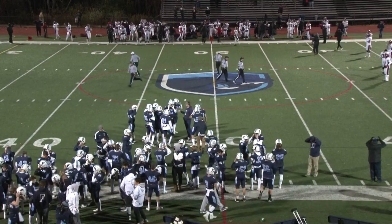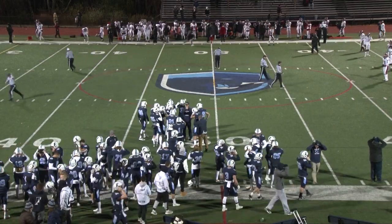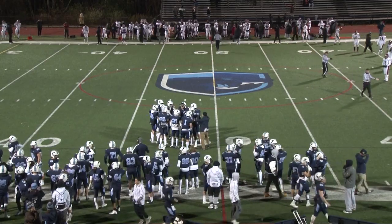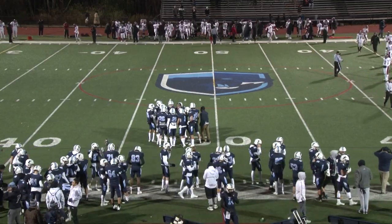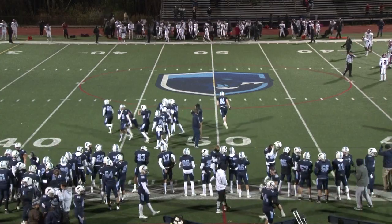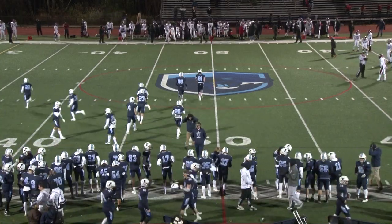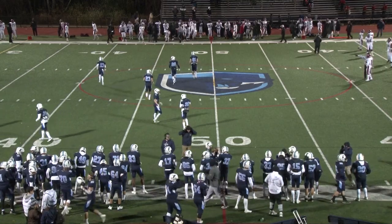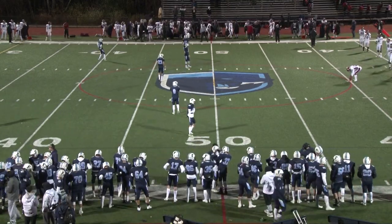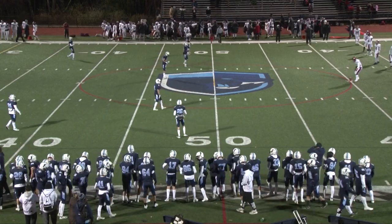So here we go, Franklin, with the home dark blue, navy, light blue trim, white helmets, and white socks, and the Boxers of Brockton in the traveling white with crimson trim. And Brockton has won the toss, and they've deferred their choice to the second half. So Franklin will get this one started.